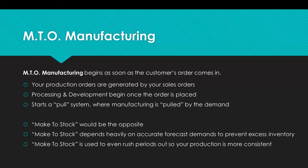And then next we have make-to-order manufacturing. So this begins as soon as the customer makes an order. So nothing happens until someone places an order, and then you start to work. You start to plan, manufacture. Your production orders are generated by the sales orders. Your processing, your development, everything begins once the order is already placed.